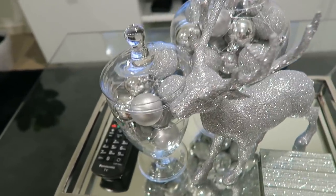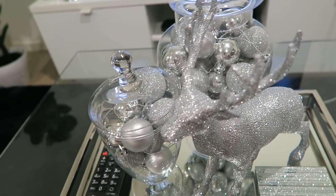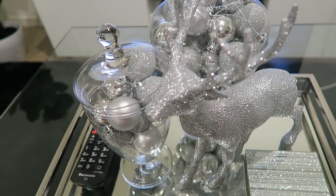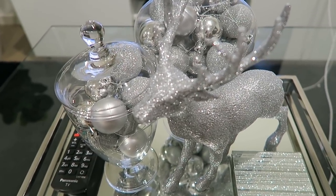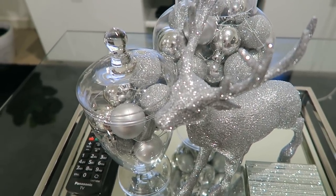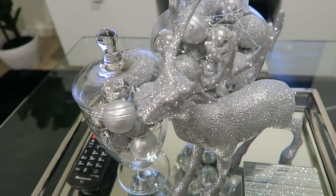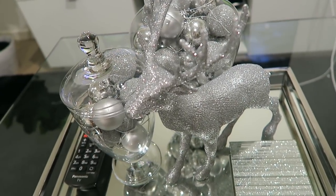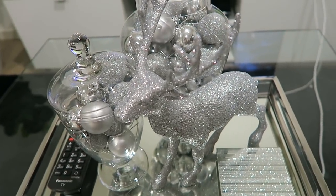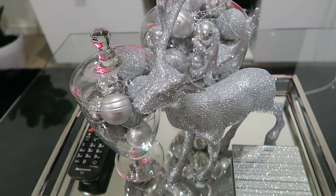I feel like this style isn't so much my style anymore. I probably wouldn't have so much glitter going on, but I'm not about to go out and buy a whole new set of Christmas decor this year. So I'm just working with what I've got because I feel like my style has matured a little bit. I do like the glitter and the sparkle, but I probably wouldn't put as much of it as I have in previous years. But hey, it looks fine for now.